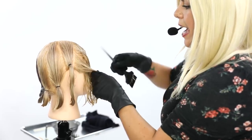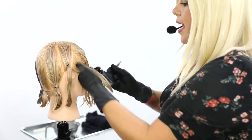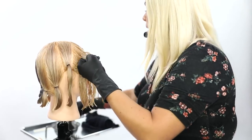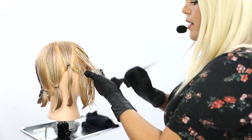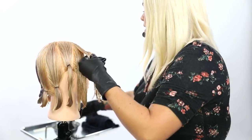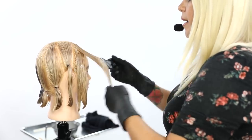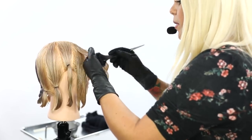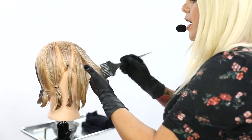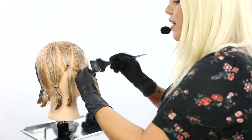So you can see here, now I've grabbed 1, 2, 3 subsections and I'm working my product mids to ends. So I challenge you guys, try that application at that base and then come through all the way into your subsection mids to ends and see how that application and process does for you. I find it just helps me cover more ground in a quicker amount of time. And that's exactly what we need to look to do when we are toning. How can we look at ways to expedite our application time so that toning process is nice and even all over?